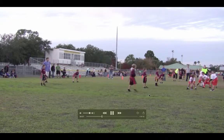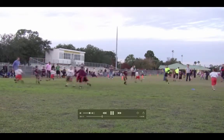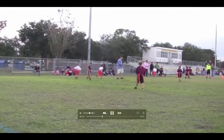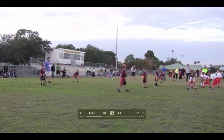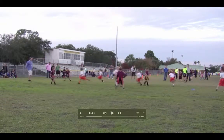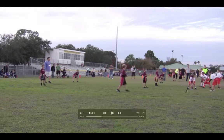All right, probably passing again. Yep, they're all going out. All going out. All right, let's see what they did. Okay, this is center pass. We're going to have to remember this.